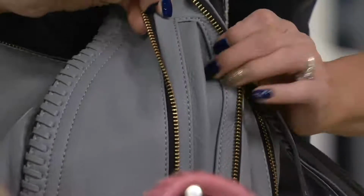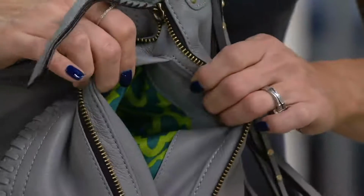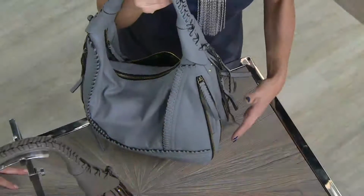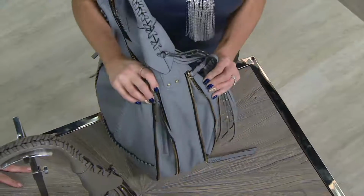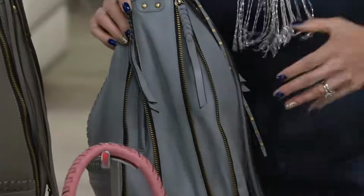Now, there's a nice slip pocket in here. It's really, really roomy. You can see that right there. But see then, if I wanted, I can leave the bag with those zippers already opened, and it gives 2 things, space and just that edginess. So see how it's going to give you that exposed zipper, but it's kind of like how your luggage, you can unzip it and give a little bit more space.